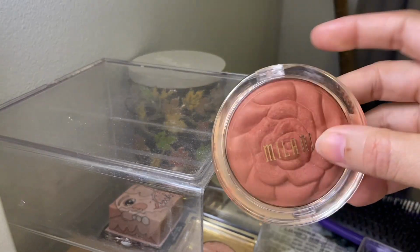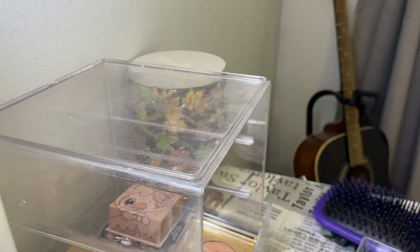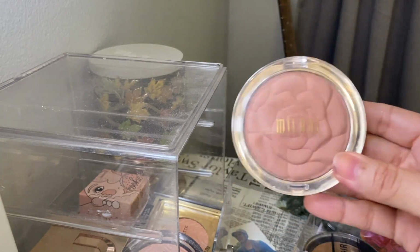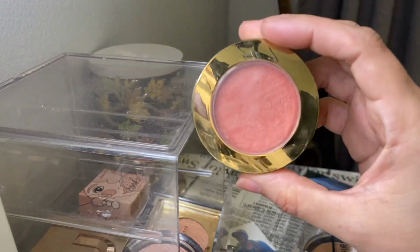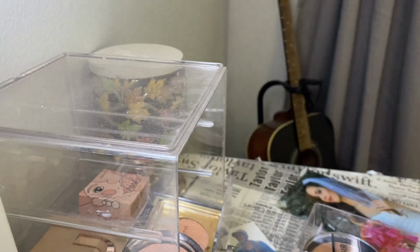This one I will keep from Milani because I really enjoy this one, so I'm gonna try to use it more often. Buxom, oh my gosh, I love the Buxom one. I love this blush so much. This is new, so I will keep that one. This is the Milani one I used to use way back in the day. The Romantic Rose one. I do love this one, so I will keep it. And of course, who doesn't love Luminoso? This is expired though. I will keep it though, just because I really like it.